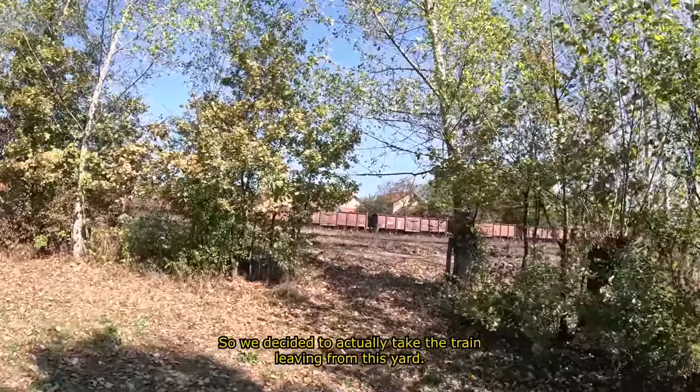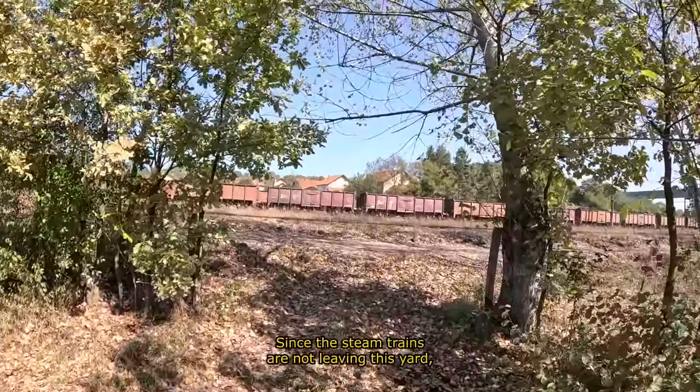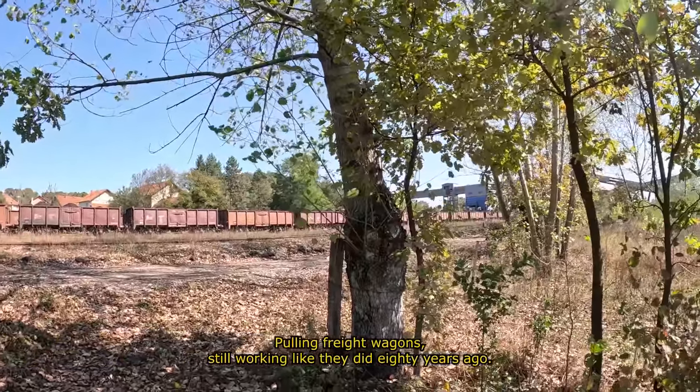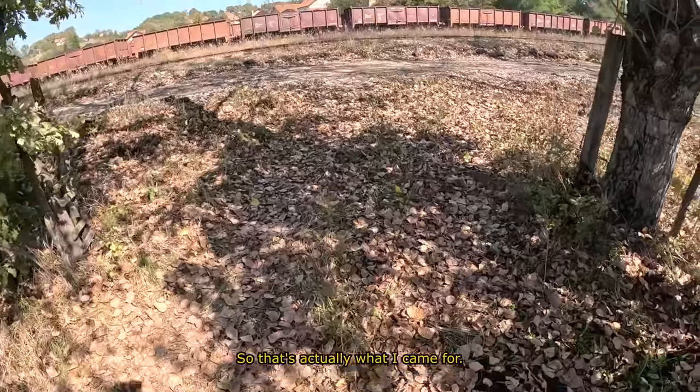All right, so we decided to actually take the train leaving from this yard. Since the steam trains are not leaving this yard, I'm very, very glad we saw them actually in action, pulling freight wagons, still working like it did 80 years ago. So that's actually what I came for.